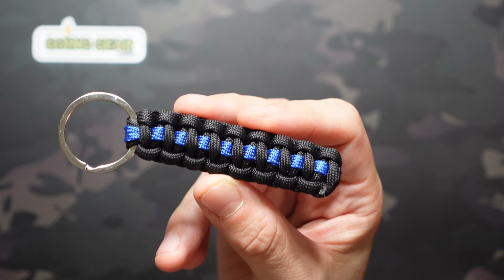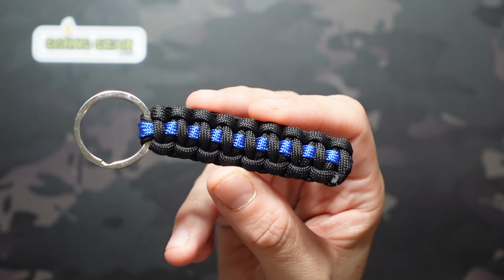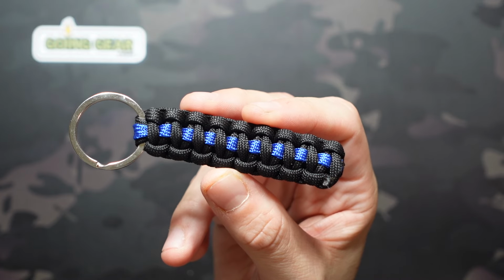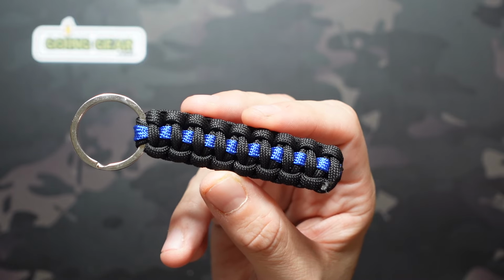Great looking. If you're not familiar with what thin blue line is, it's to show your support for law enforcement, but it's also just a great color combo in my opinion. And being able to carry this on your keychain does add the extra emergency cordage. If you had to unravel this, you could. It is 550 paracord, so there's some internal cordage in there as well.